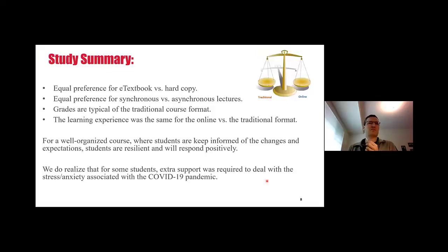So what's our net summary out of this? Our data suggests there's equal preference for ebooks versus hard copies, equal preference for synchronous versus asynchronous lectures. The grades of the traditional course were matched in the online course. And the learning experience of the students was ranked as equivalent.